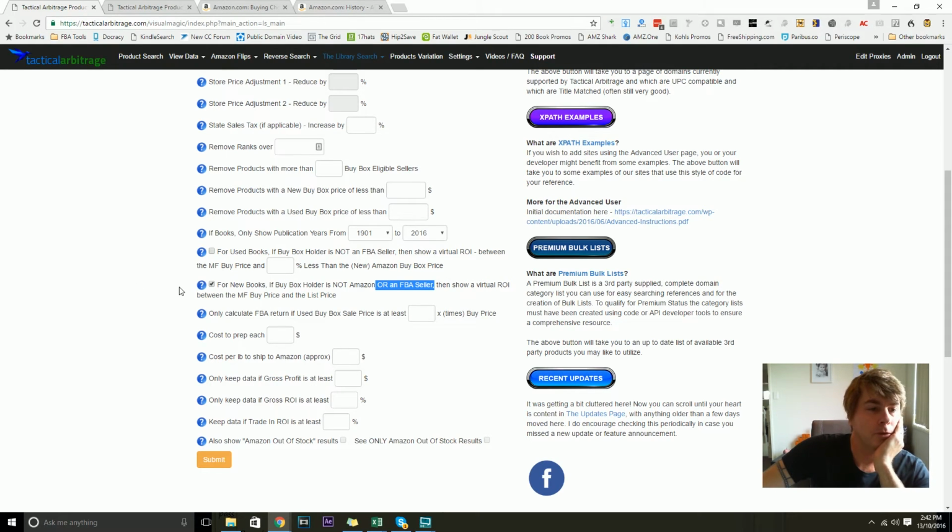Now we do something similar for used books, although it's a little trickier for used books. So for used books, if the buy box holder of the used book is not an FBA seller, then show a virtual return on investment using a virtual book between the MF buy price, and what we do then is we look at the new Amazon buy box price. So let's say Amazon has got the book there for $129.95. What we'll do is we'll say, what do you think that people would be prepared to pay for a used book so that they don't have to pay that full new price?